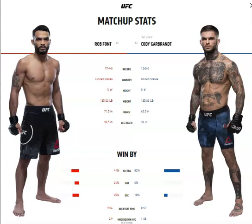A few things Cody does on the feet that I think gets him in trouble is that he'll have his hands low in the pocket and he just relies on head movement. So, it's a very high risk, high reward type of striking defense. And we've seen how it's worked in the past.